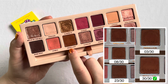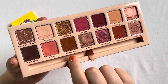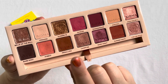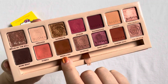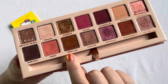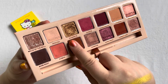And this was super easy to use. It was very nice beneath my lower lash line. I absolutely loved using it there because it has like a mustardy tone to it, and I really enjoyed using this. But as you can see, I didn't even wear away the Sigma imprint in this. It's insanely pigmented. Yeah, but I did use it 30 times now, so I'm able to roll this one out.